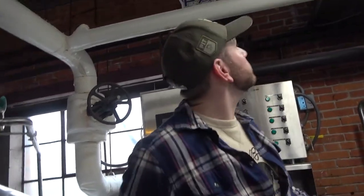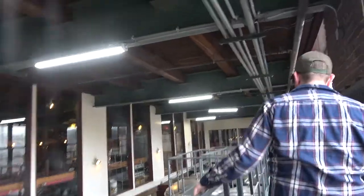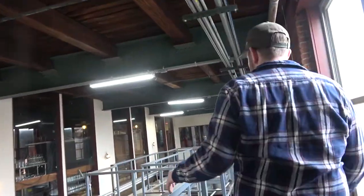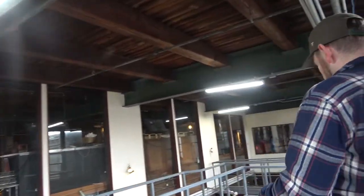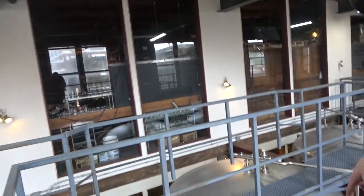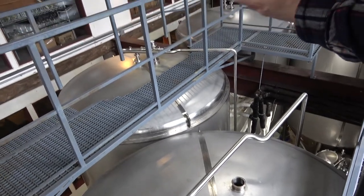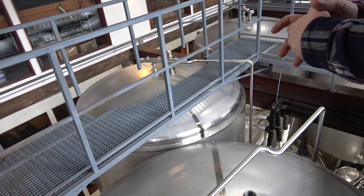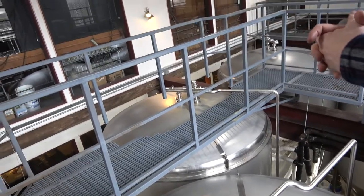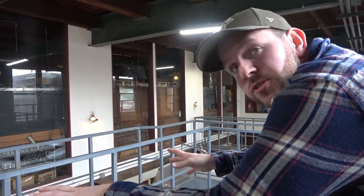And actually, we can probably get you guys up here. So if we're making an IPA, for example, we have to dry hop. Depending on where it is located, at the top we actually add dry hops to these holes. We have a scale in our cooler to weigh out how many hops we have to put in. Oh, okay. So it's over here where that stuff gets put in. Yeah, so it's all pre-measured. By the time it transfers from the whirlpool into our fermenters, everything's already measured out, ready to go.